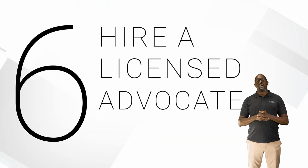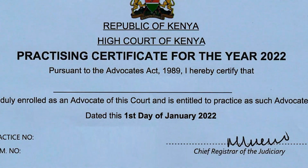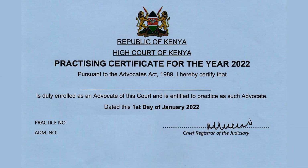Step number 6, make sure that you hire a licensed advocate of the High Court of Kenya, especially one who has experience with real estate and commercial transactions. How do you make sure that they are licensed? Ask them to provide you their current copy of a certificate issued by the Law Society of Kenya for them to practice in this year.